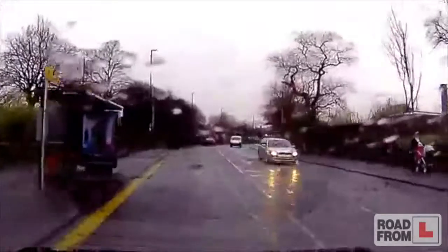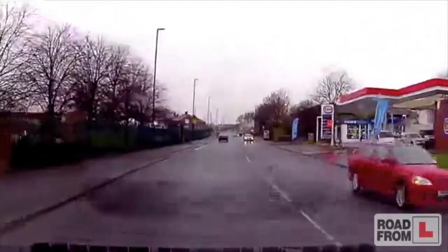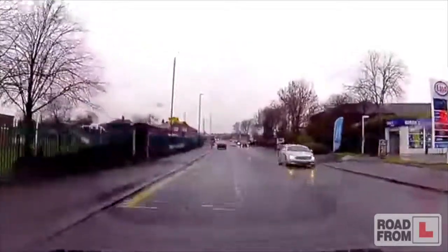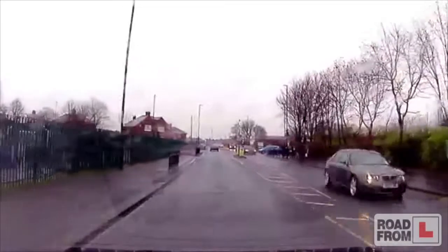Now he's going to change the signs, and see if you follow the signs for Southwick Green. That's pretty straightforward from here on in. However, be warned, when I come to this next roundabout, a few years back, I did have a learner driver fail because they were looking for the signs and they shaved the cars.